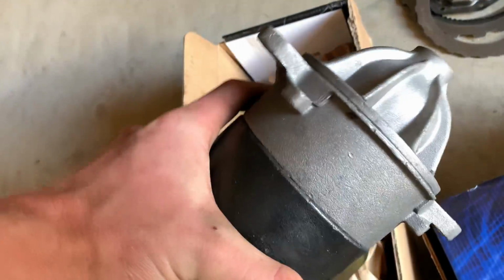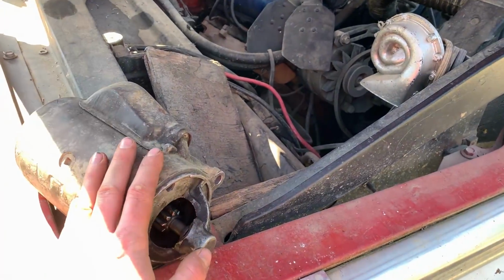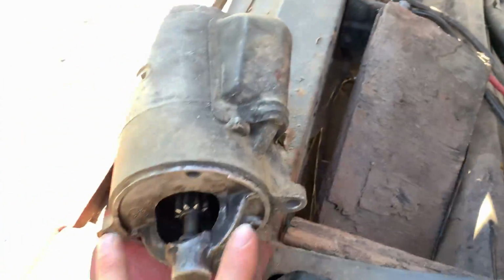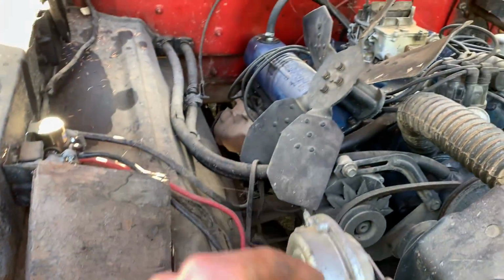Hook power to it and see if it works. Okay, so the 1980s starters will not work on an FE motor. They are only 2-bolt, where these are 3.